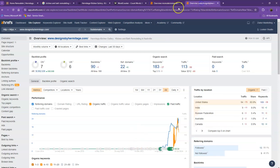Let's also take a look at your competitors' numbers. Well, with DR and UR, it shows that Google actually finds their website a much more trustworthy and a stronger website. That's also because they have more backlinks, they also have more keywords, which gave them more traffic.